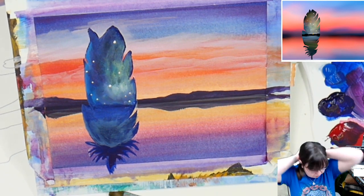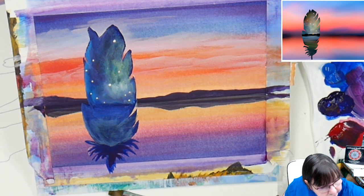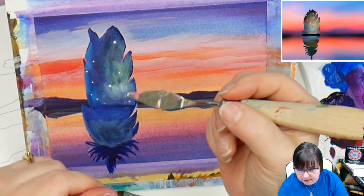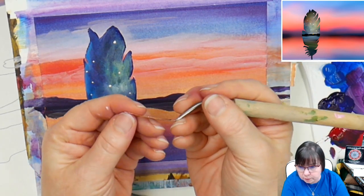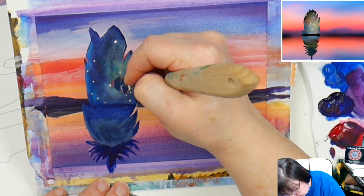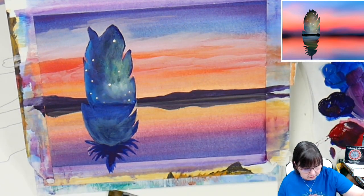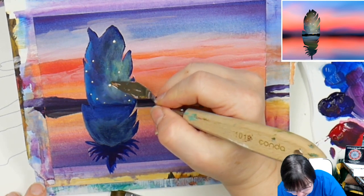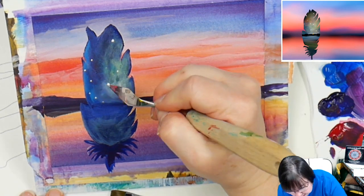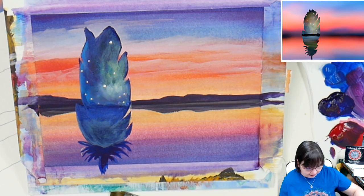And now what I want is to pull out the tiny little sparkles. So I'm just going to take a palette knife, something that's got a super thin edge, and see if I can draw it out. I may have waited too long. My paint drops might be dry already. They're dry already! Wow, that dries quick.